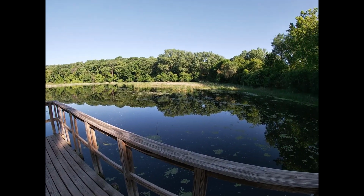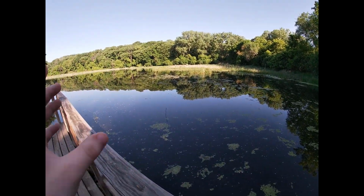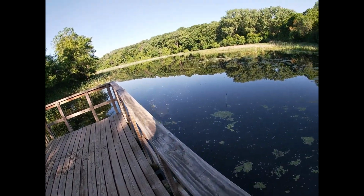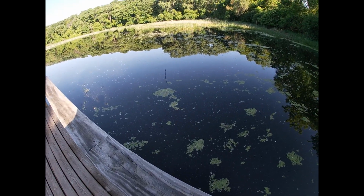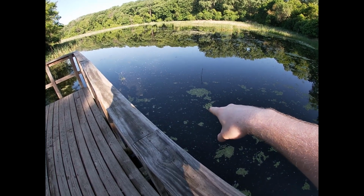All right guys, this is the second pond here. It's looking a lot more promising. I usually don't fish this pond because of all of the vegetation, and when I'm bottom fishing with corn and stuff like that, it gets really, oh my gosh, I actually see him just cruising right now. There's some right in front of us.